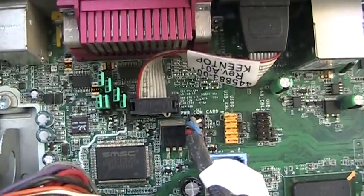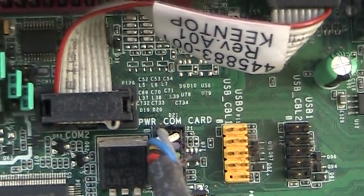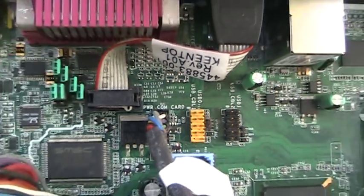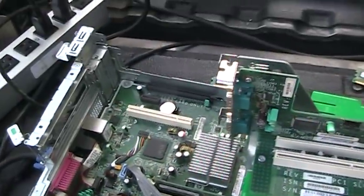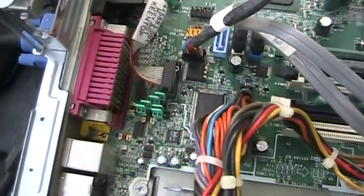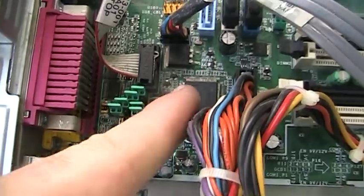You can see where that serial card is designed to plug in. It actually says COM card on the motherboard, and then right next to that are two connections for USB ports that aren't used on this particular system. They probably go with something like an optional build-to-order card reader. And here again, there are a whole slew of jumpers on this motherboard. It's not called out what they do.